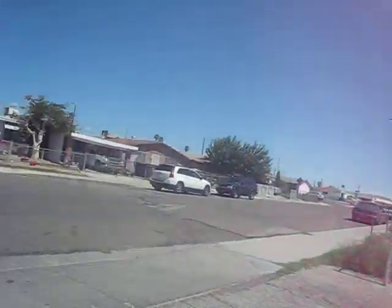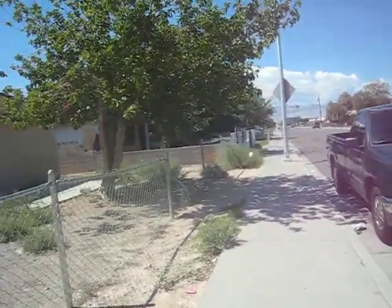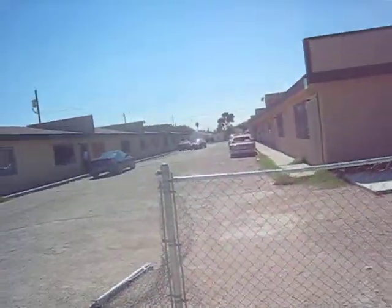I'll definitely have my work cut out for me if I manage that one. I'm gonna put the property in C condition because some of those units are vacant and missing air conditioners.